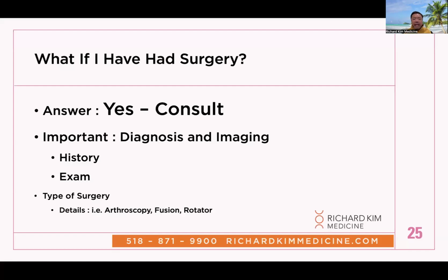What if you've even had surgery? Can you still do this? And the answer is yes. But of course, we require a consultation to start so we understand you and understand what you're attempting to achieve. It's important to get that diagnosis, get the imaging, and of course, the history and exam is critical to having us learn about you and learning about your body and what's causing you the pain.